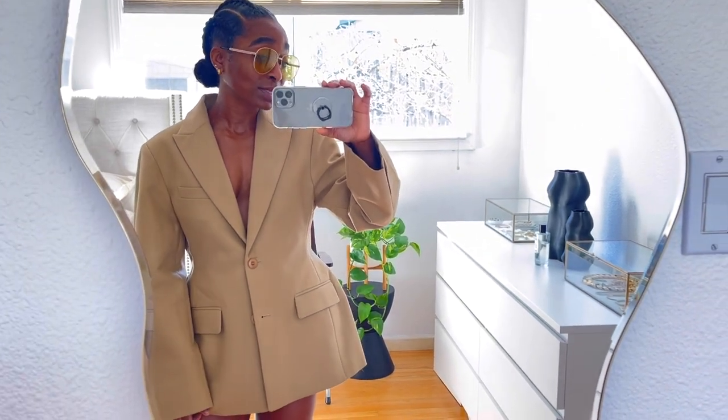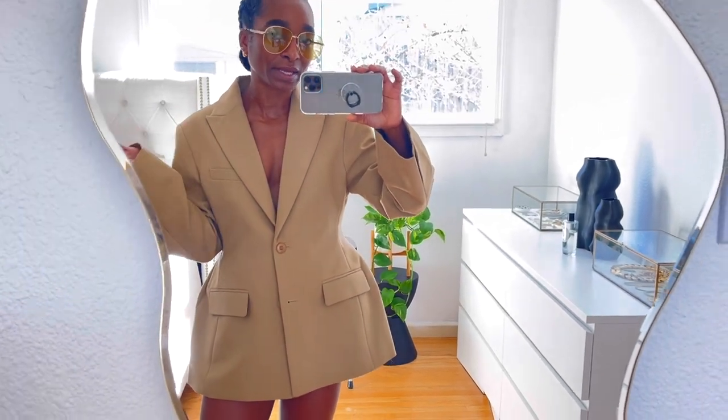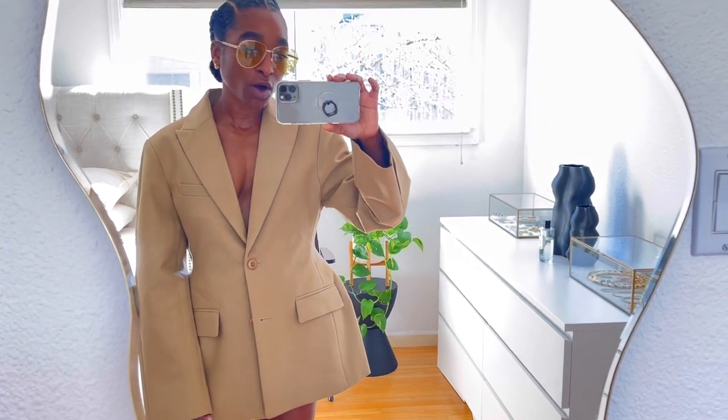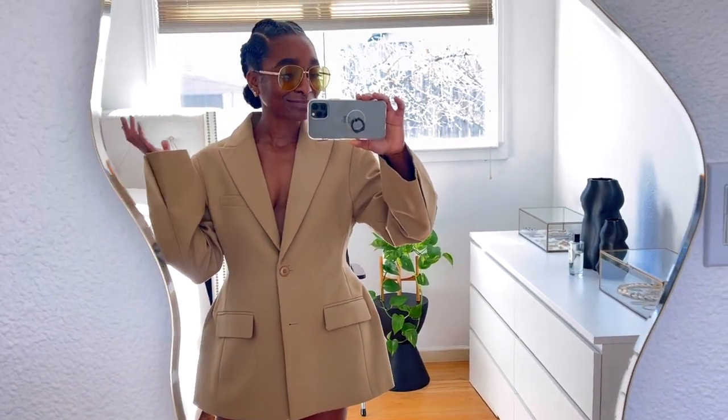So I thought this was a great deal, and they're the perfect oversized shape. Hopefully you can kind of get a better idea. They're the perfect oversized shape. I feel like some of the ones that I ordered in the past were either too big or just not big enough. So I think these fall right in the middle, and they are also with gold hardware, which is a plus. I knew I wanted gold hardware. So anyways, Frankie Shop blazer, Gucci sunglasses, and Zara shorts.